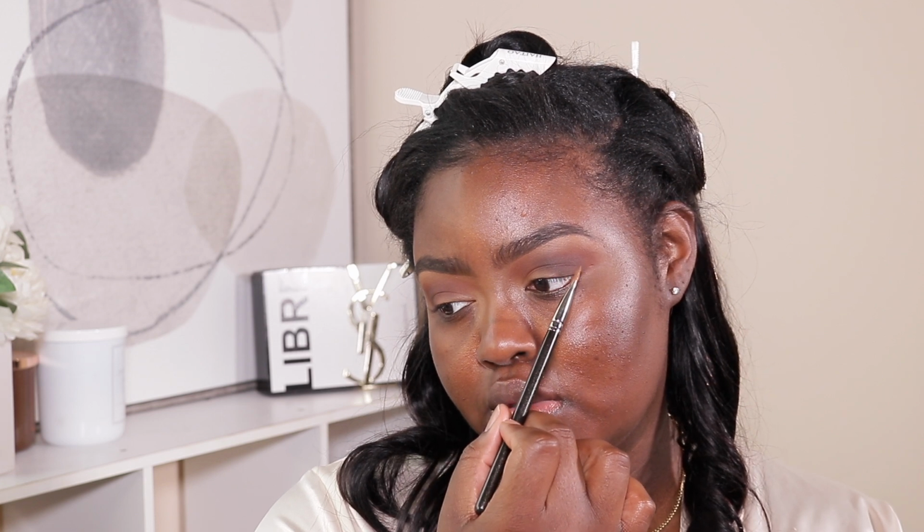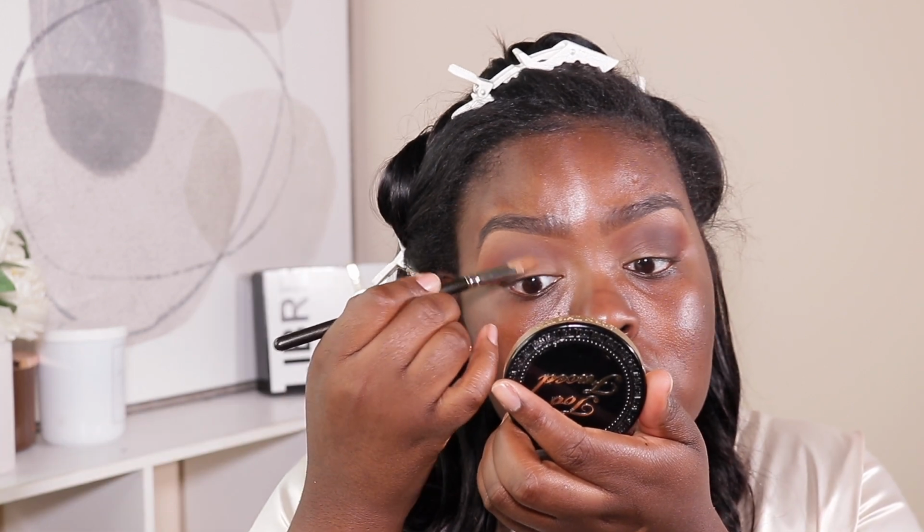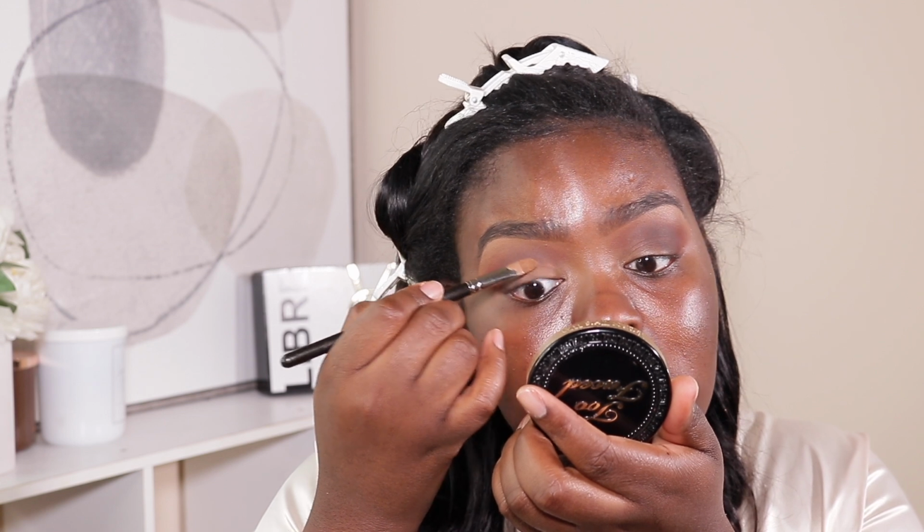All right, now that everything is smoked out, I do feel like this eye looks a little weird. Like the eyeshadow didn't grip properly, but it's okay. Eyeliner and lashes will cover that up. Now I'm taking the excess concealer off the back of my hand, and I'm just going to bring back out my eyelid.